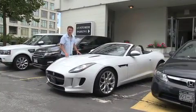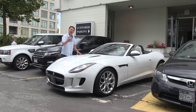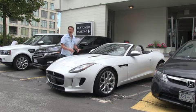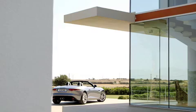This F-Type is a special car. It has the history from Jaguar to pull from, and Jaguar as a brand is on the rise. J.D. Power & Associates says that their quality is right near the very top, and their coupes and convertibles have fabulous resale because they're made in such limited batches. So yes, this F-Type pulls from the E-Type, but it's thoroughly modern.